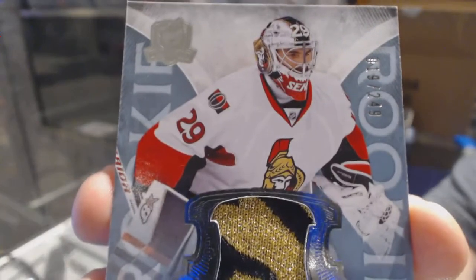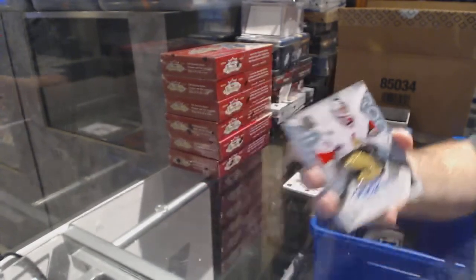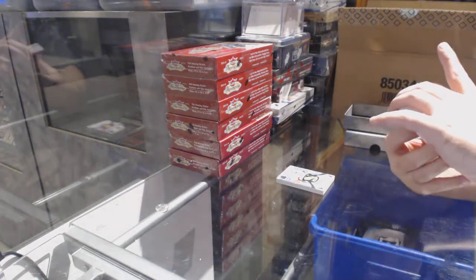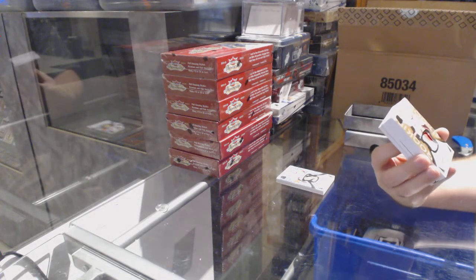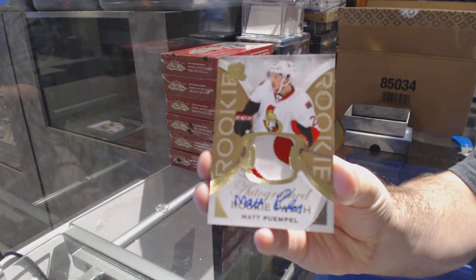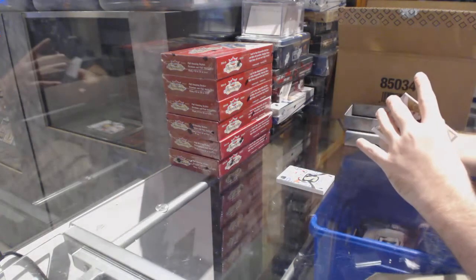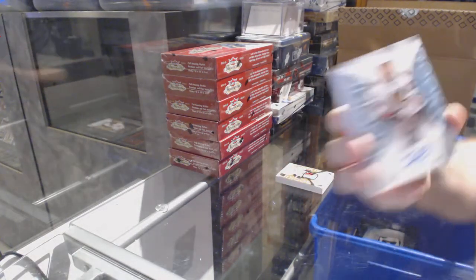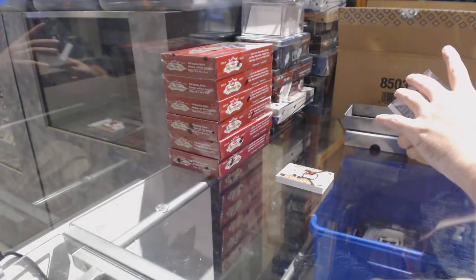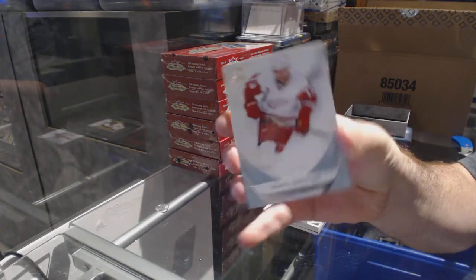Sorry, I couldn't tell if that was a red. No, it's not red. Matt O'Connor. We've got number 12 of 24, a rookie patch auto gold for the Ottawa Senators, Matt Tomkins. Hey, Ottawa, Matt Tomkins. For the Chicago Blackhawks, a 249 autographed rookie, Tanner Kero. Oh, that's sexy. And we've got for the Red Wings, 249, Pavel Datsyuk.